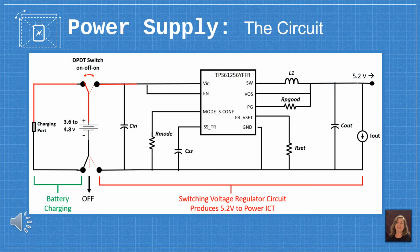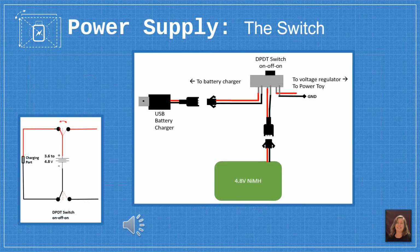Our power supply circuit is designed to be switched between 3 positions. The first position allows for battery charging, the second position switches the ICT off, and the third position enables powering the toy through a voltage regulator. Switching for our power supply circuit is realizable with a double pole, double throw switch.